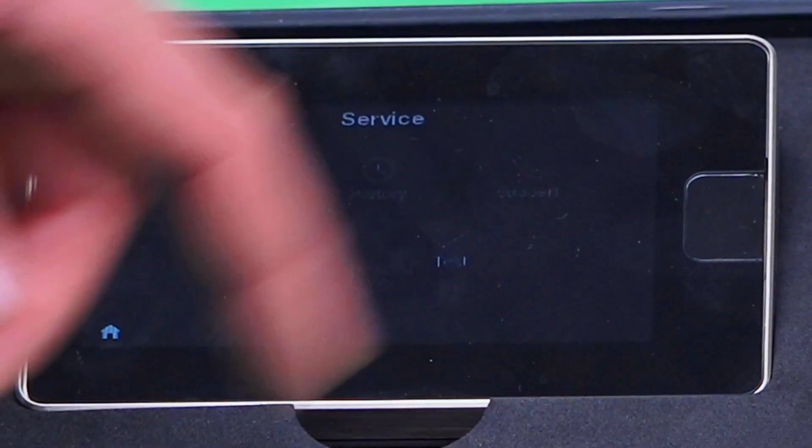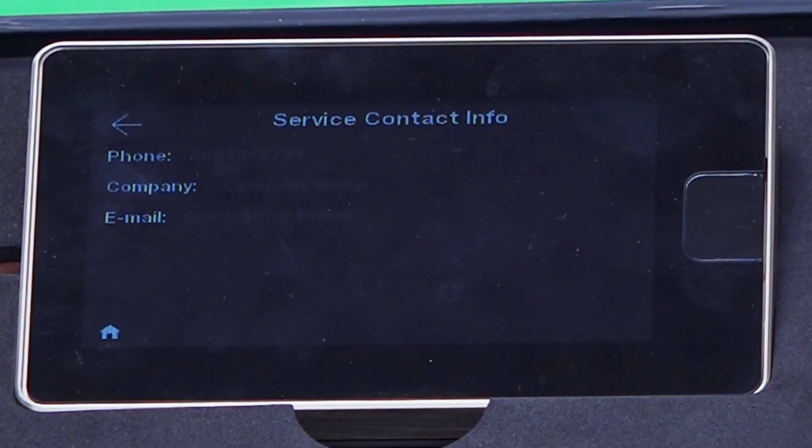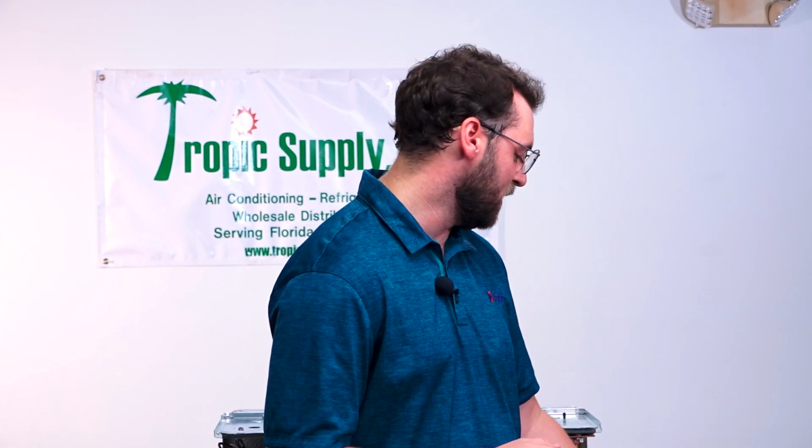As we go back, we can go over to service, and this does a few good things for you. Under the support option, the contractor has the ability to put in their email and phone number, so if the owner of the facility does have an issue and maybe they forget, they can reach out to them. We do have the default HTPG contact in there, so they can call the factory directly if they did have any questions or need support on the unit.